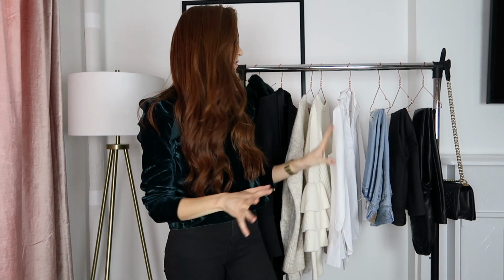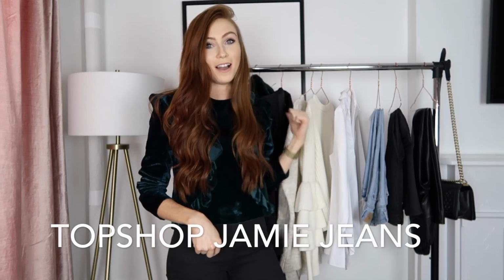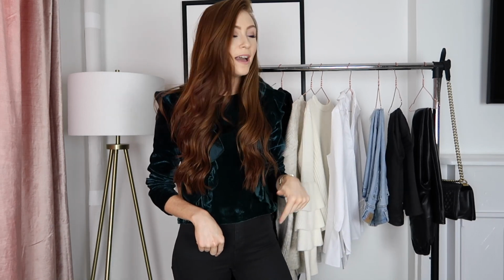Okay, and then the last part of the clothes section are my jeans. And I love a good pair of jeans, just like all of us, I think. I definitely live more in black jeans. As you can see today, I'm wearing the Topshop Jamies, which I love and adore. And if they weren't on me, they would be on this rack as well. So I'll link them below. And then as well as that, I also have a few more pairs that I'll talk through now.